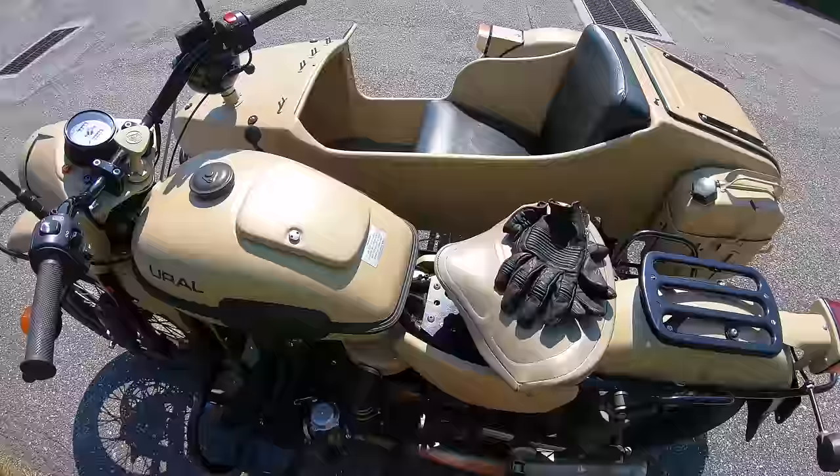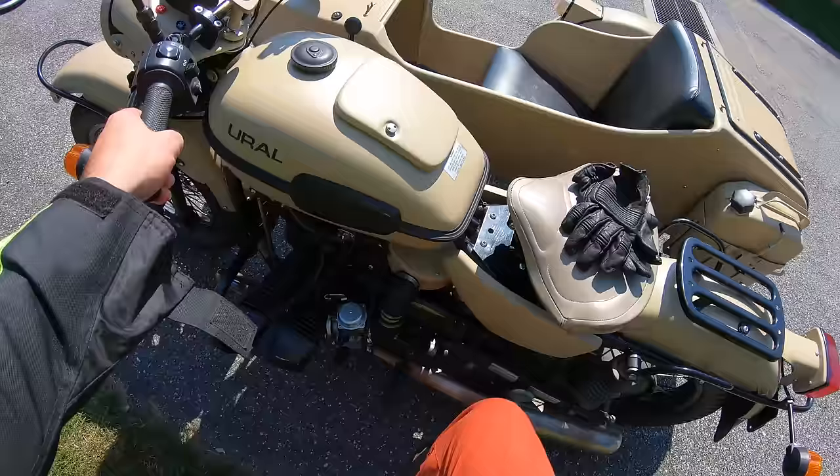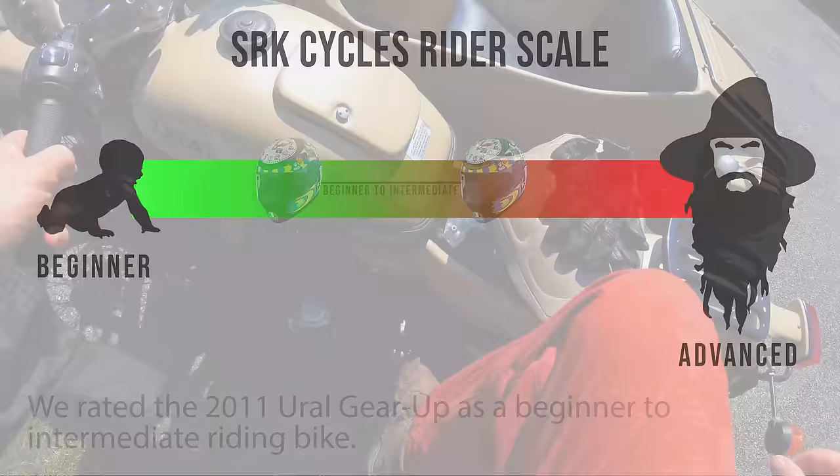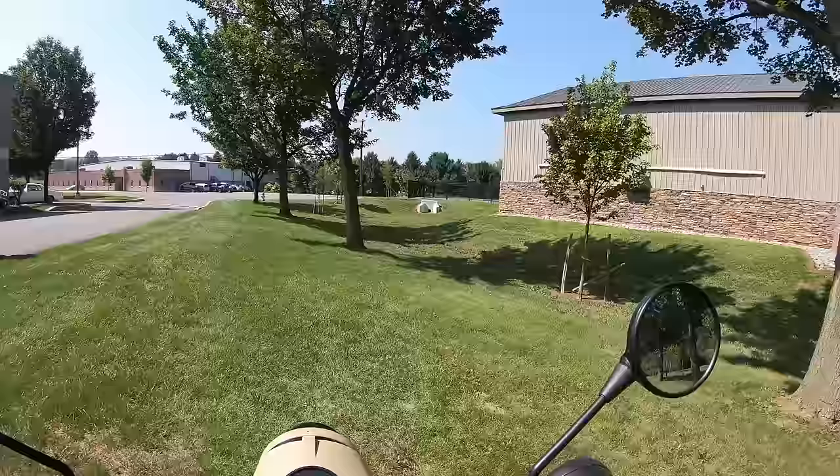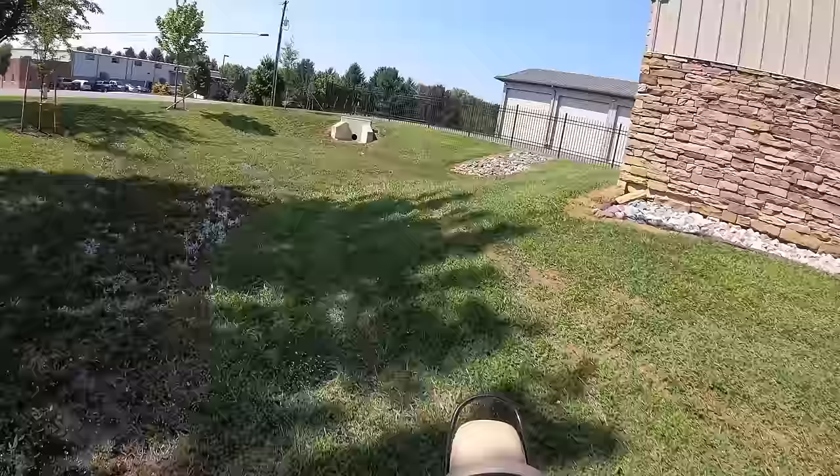Amen. All right, so we got to fire this thing up. Turn the key. That's good. I love this kickstart. It's the best thing about this whole bike. Manliest feeling kickstart. All right, so we know how this thing does off-road. Let's try to get an idea of how it does on-road. Ah, I got my pants all wet.